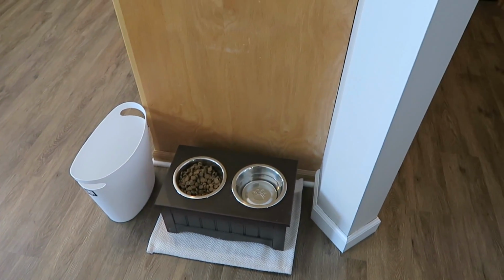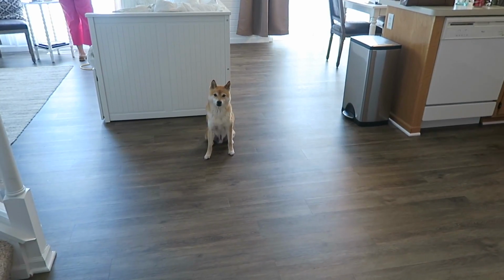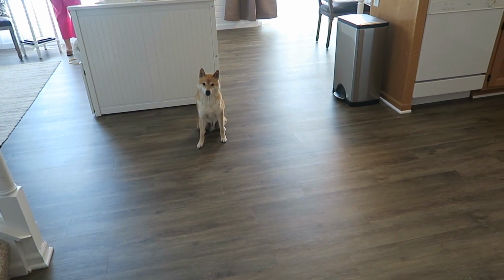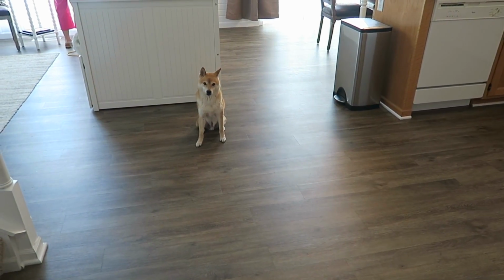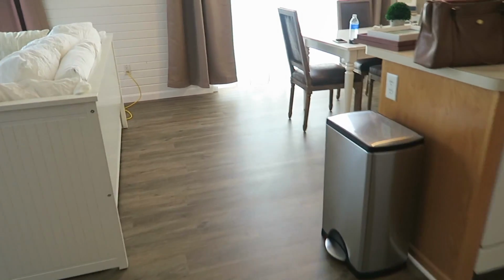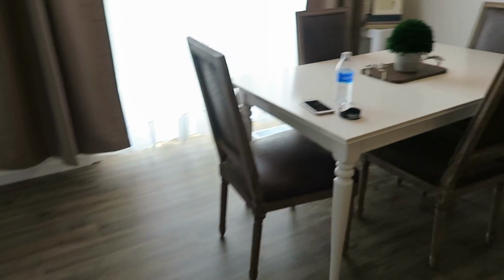Doyle was playing with his pizza, and he knows where his food is. I don't think he's actually taken a bite of his food, but I did put... He did eat some of his food. Ooh, he did eat some of his food, okay. So I did put a couple of treats in there for him, and he ate those right away. Didn't you, bud? Yeah. Okay, so moving on to the dining table.